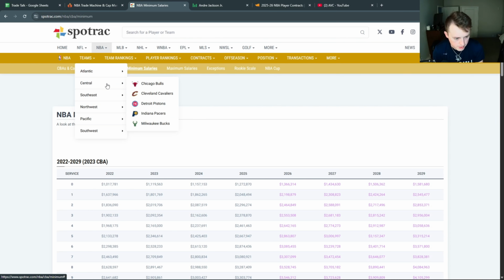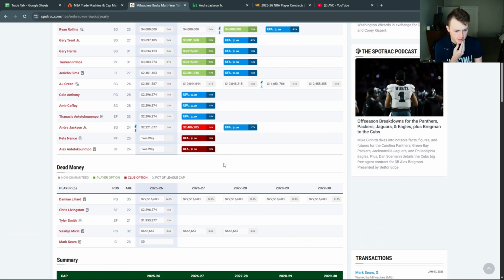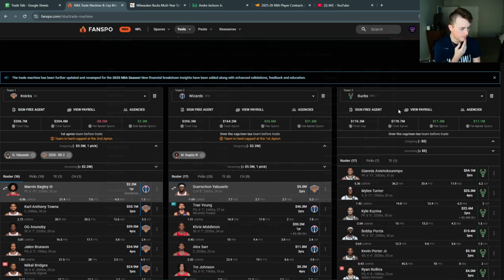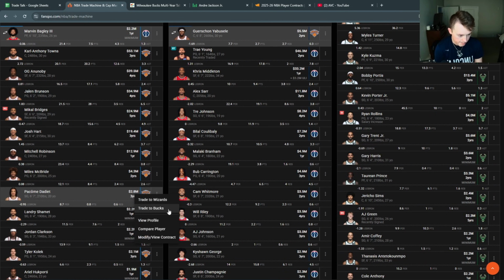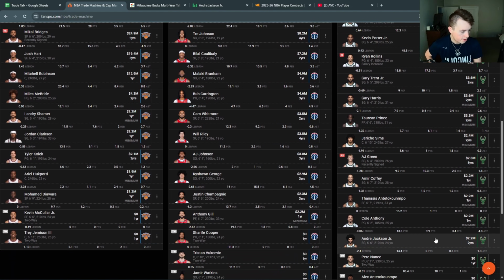I'm going over to Spotrac because I want to see if those numbers are realistic. Okay, it is. It just doesn't really show it on here. I don't see Damian Lillard's numbers on here, so it's a little confusing to look at. But okay, those numbers are realistic. This is pretty easy then. I think we can just do a Daddier for an Andre Jackson Jr. right here.